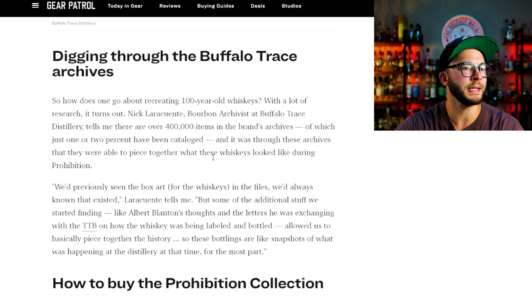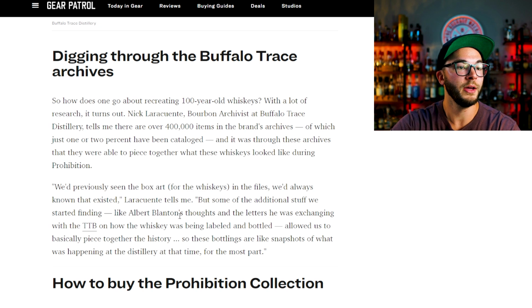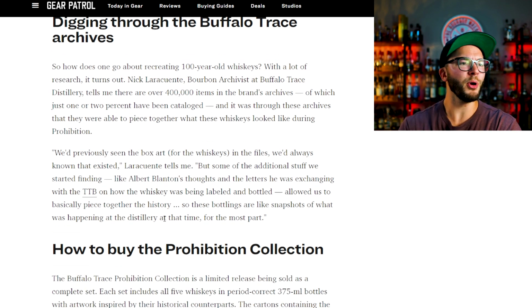Who knows? Probably just tastes like Buffalo Trace. We'd previously seen the box art for the whiskeys in the files. We'd always known they existed, but some additional stuff we started finding, like Albert Blanton's thoughts in the letters he was exchanging with the TTB on how the whiskey was being labeled and bottled, allowed us to basically piece together the history. So these bottlings are like snapshots of what was happening at the distillery at that time, for the most part. See, it's pretty cool.